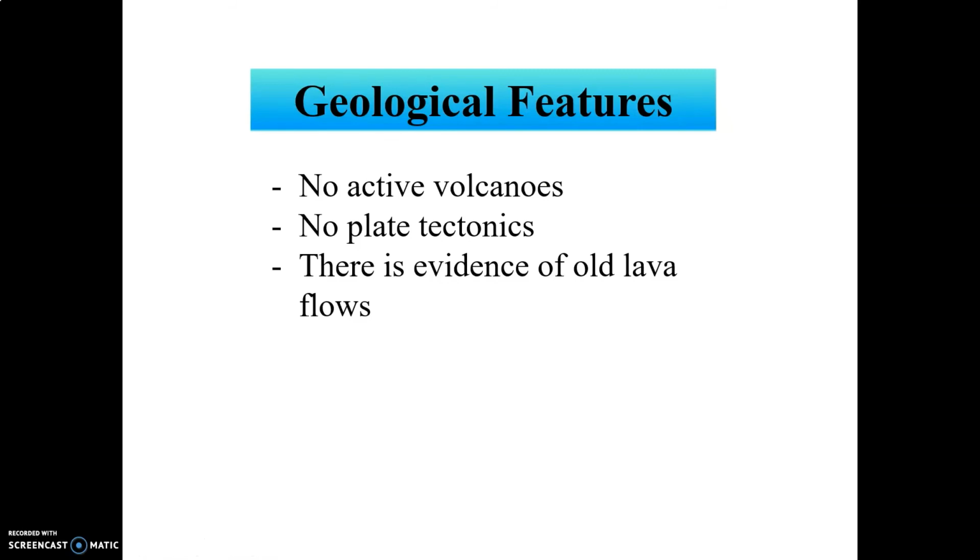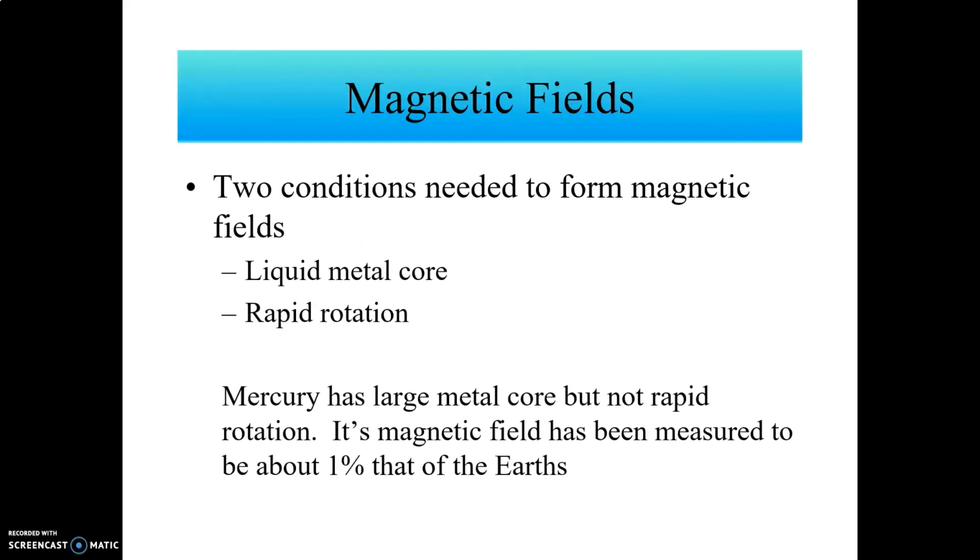So geological features on Mercury, we're getting close to being done now. There really aren't any geological features on Mercury. There's no active volcanoes. There's no plate tectonics. There is evidence of old lava flows, but that was not from volcanoes. So there are areas where lava has flowed, but it's probably coming up from the surface, not from a volcano like we have on the Earth. And that would be old lava. It is not still hot. It would be cool. Mercury is the same age as all the other planets in the solar system. They all formed around 4.5 billion years ago or so. So that's how old Mercury is as well.